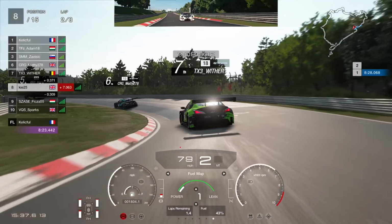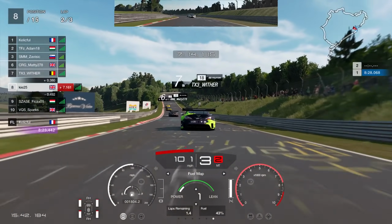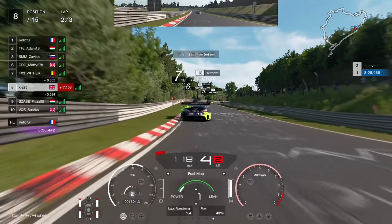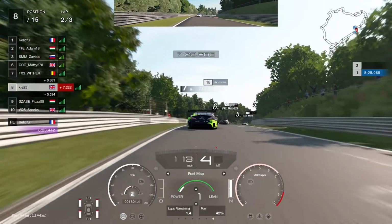As we skip on a little bit, going through this second tricky corner, almost like when Matty lost it there. They're two of probably the trickiest corners I find, because if you get them slightly wrong, it's very easy to bin it. But onto the back straight, and now we're going to get the slipstream down this straight from P7.